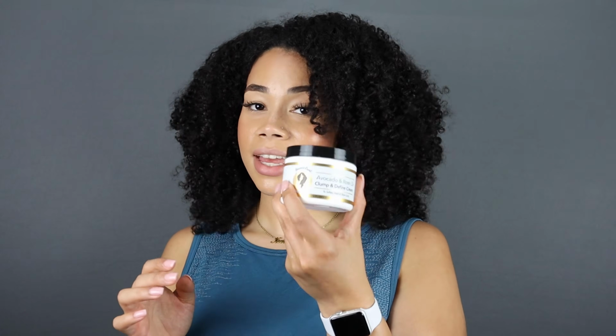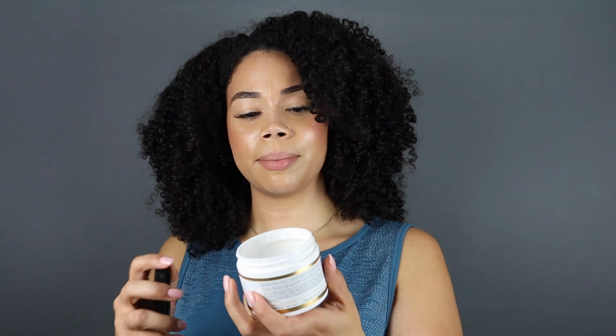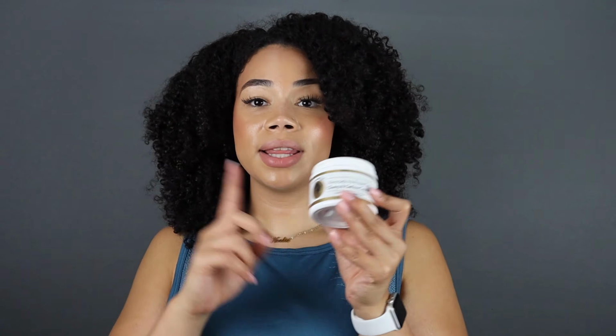But anyways, this right here, and I know it's small, and I know you're looking at it like, this is so little. You can't really tell how much I have left in here because it's kind of light, but I've gotten like 8 uses out of this so far. But with this product as well, a little does go a long way.